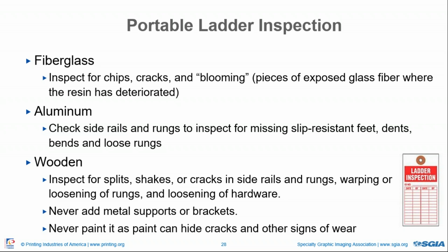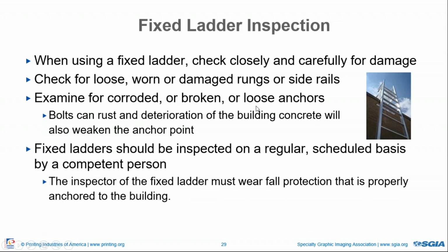Aluminum, you want to check for dents and bends and missing slip-resistant feet. Loose rungs, again, same with wooden ladders. You look for loosened rungs. You look for the metal brackets and supports to be intact and not wobbly. And then paint: do not ever paint a wooden ladder, because paint can hide cracks and other signs of wear. You can put a clear finish on a wooden ladder, but you never want to paint over it because, again, you can't see behind the paint.